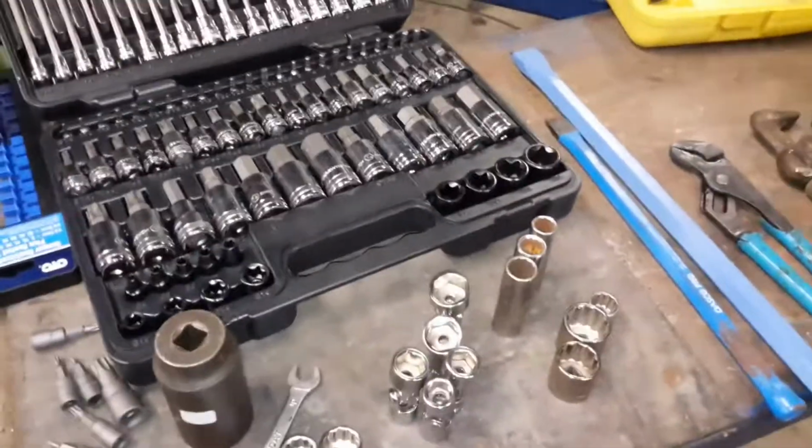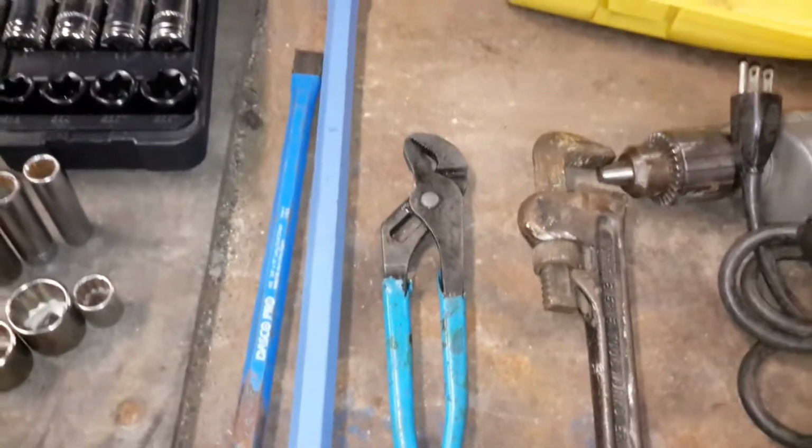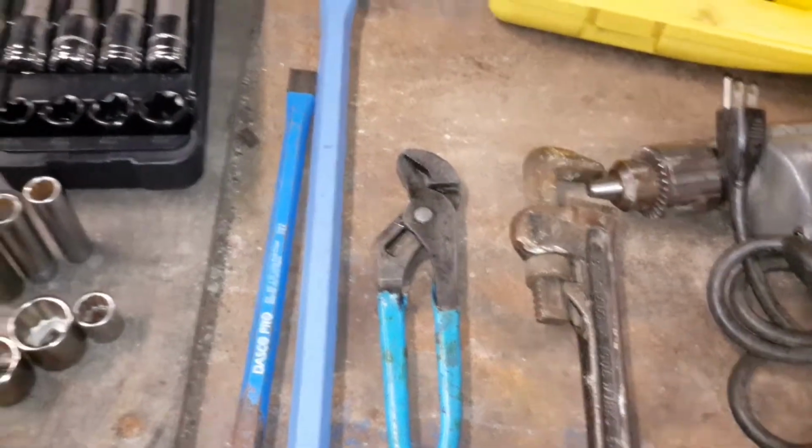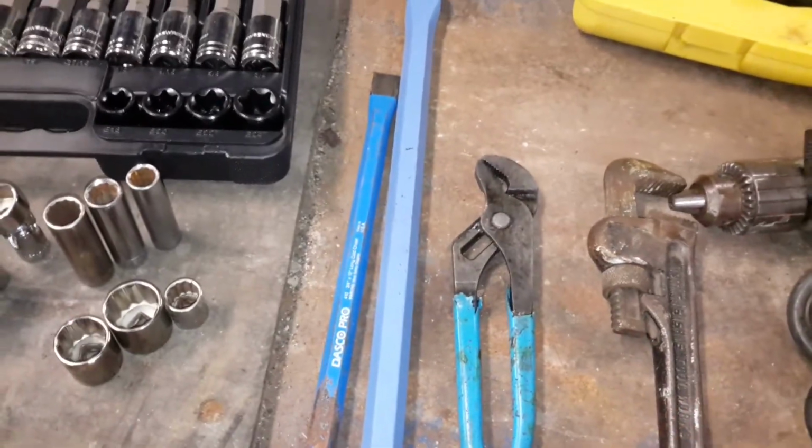What's going on YouTube? Fuzzy Wuzzy, got a tool haul. I don't do a lot of tool hauls because I don't buy a lot of tools, but I needed each and every one of these tools. Some of them new, some of them I got at a flea market. I will post some of the video of the flea market after this tool haul.